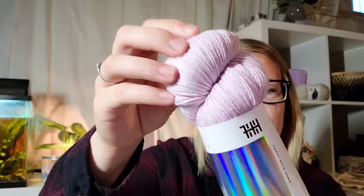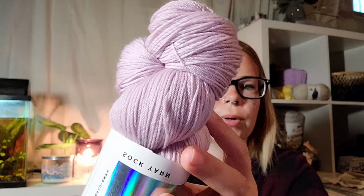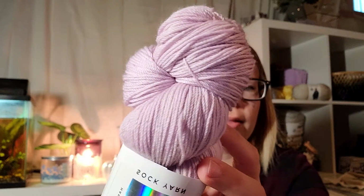So that's Pine, and these are so soft. They're 90% merino, 10% nylon. At least that's what this one is. They're all like that? Yeah. So this light pink color is called Ghost. And that's showing up pretty true on there. I have this one called Plump, which is, I think I went to this one first.